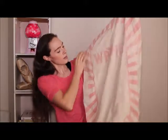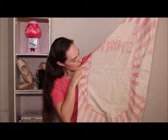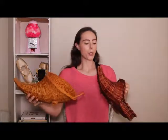This is too pretty and cool to do anything with. It's very faded. I can't really read exactly what it had to say, but I like the faded look of it. I found these baskets, these 2 cornucopia baskets.